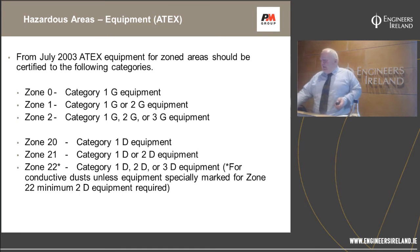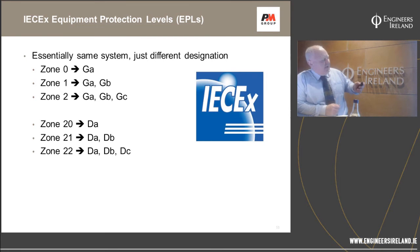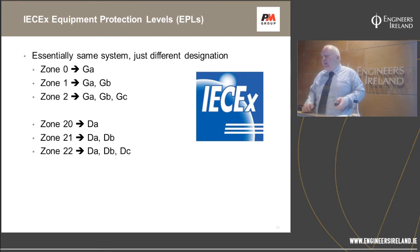Okay? And the IEC system has the same technical standards, same solutions, but they now call it Ga, Gb, Gc, Da, Db, and Dc. It's actually less confusing. It's more logical. In Europe we're meant to have the CE mark, but there's no difference between the IECEx equipment used internationally and the European equipment anymore.